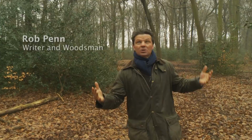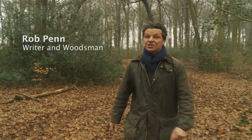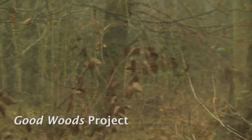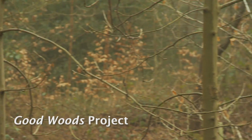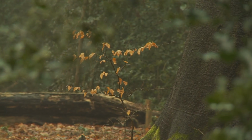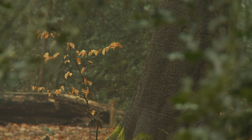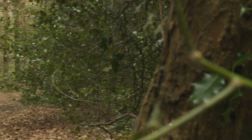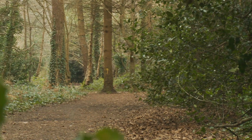This is an example of a lovely, well-managed British woodland, but it's not a story which is typical across the country. There are more than 3 million hectares of woodland in the UK. However, in England alone, it's estimated around half of our woodlands are either unmanaged or undermanaged. A new project called Good Woods has been set up to help turn this situation around.